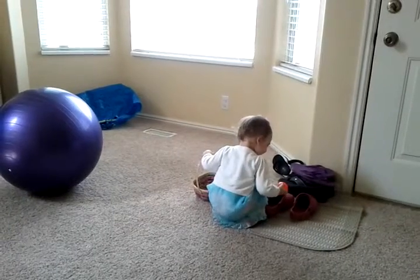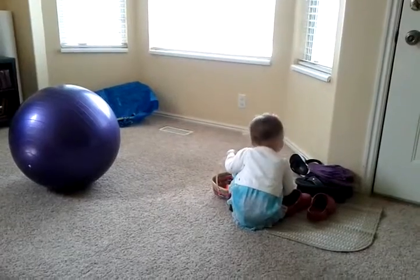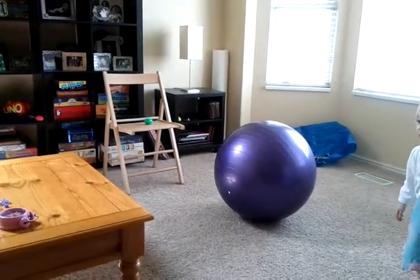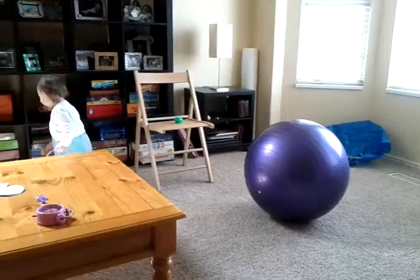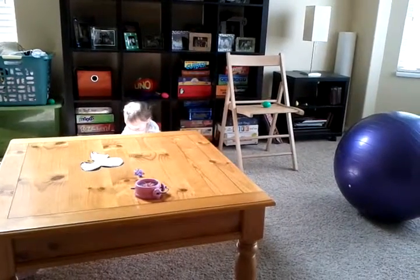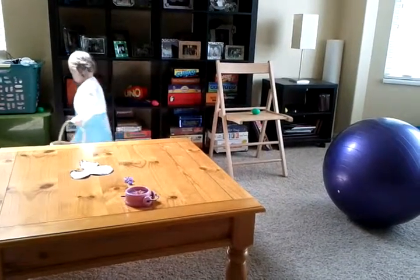You found one! Yay! And look, there's one on the chair. Look, over on the chair. You see the chair over by the ball? She finds the ones that are hidden. Yay! All right!